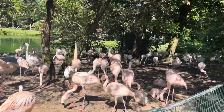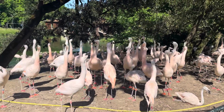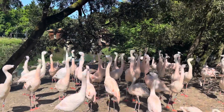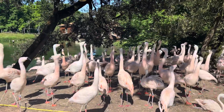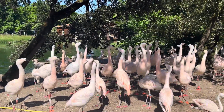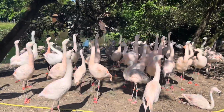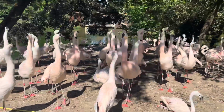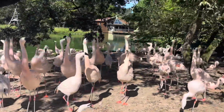Flamingos feed by stirring up mud with their feet and then filtering out food with their beaks. Flamingos are social birds and live in colonies. Observe how they interact with each other, including their synchronized movement and vocal communication.